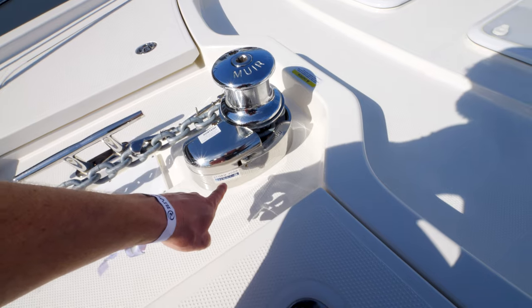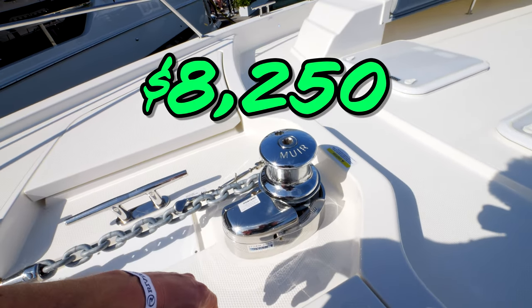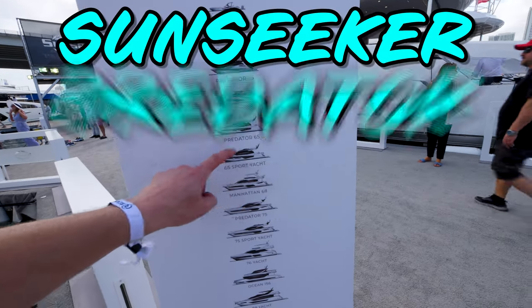Muir? Wonder how much this windlass is. Storm 4000, Muir. Okay. All right, in the range, we are about to tour this little guy here.